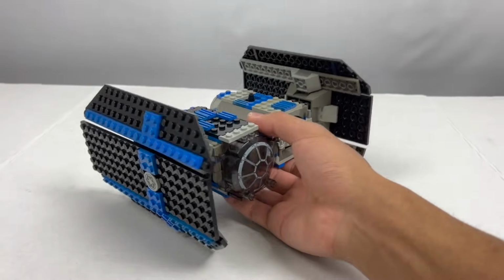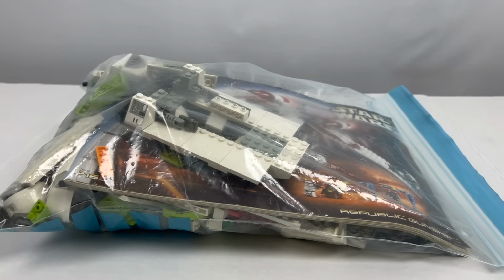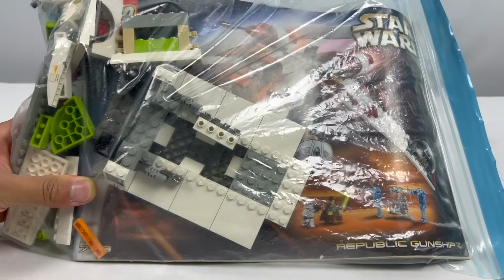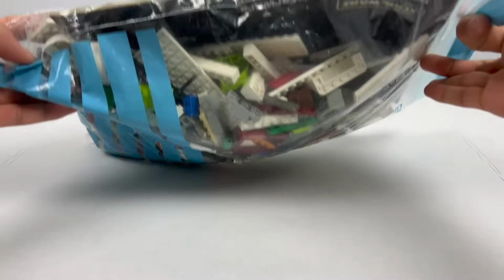Moving on though, we can take a look at our next set. And up next, we have what unfortunately is a bit of a disappointment for me. You see, this is the original LEGO Republic Gunship from 2002. You may be wondering though, why is this not built?